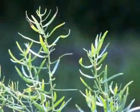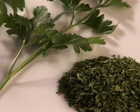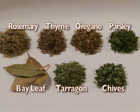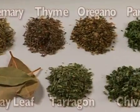Herbs are leaves and stems from plants and are available fresh or dried. Dried herbs are easy to buy and store and offer a much larger selection. Always keep on hand the basic herbs like rosemary, thyme, oregano, parsley, bay leaf, tarragon, and chives. When dried, some herbs look almost the same, so get familiar with the smell and taste of each.